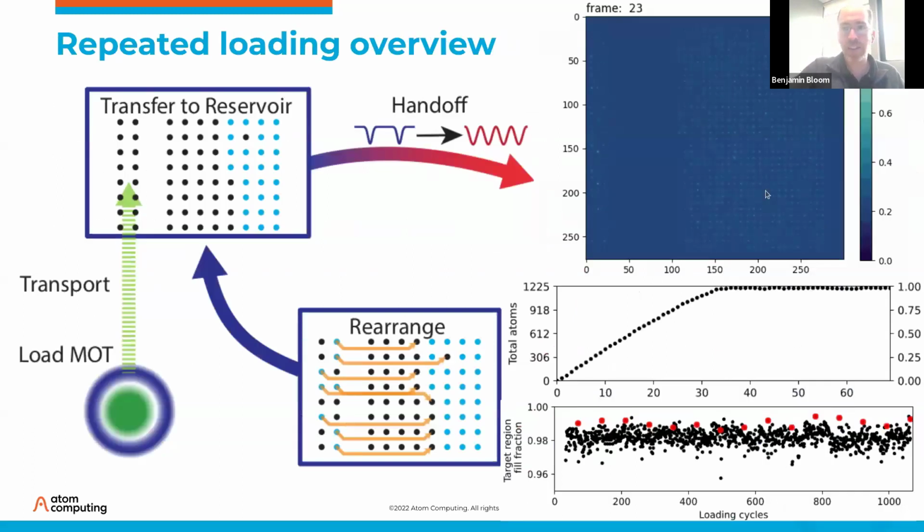So what does this look like in practice? I think this is a few months old, but this is what it looks like in practice. I don't know if this is real time or slowed down, but in general, we keep loading, bringing over new atoms from the MOT, put them in here, and then load to the right, and just load from the right to the left, until finally it's just trying to load some of the pieces that are missing.